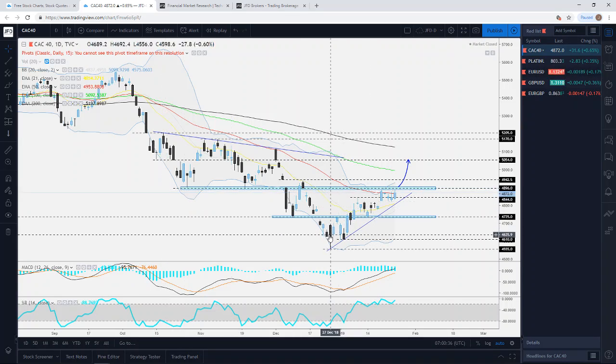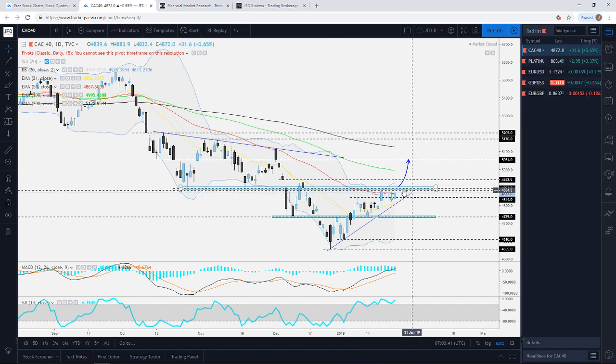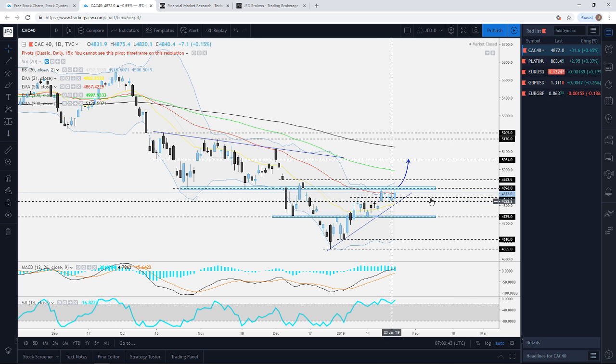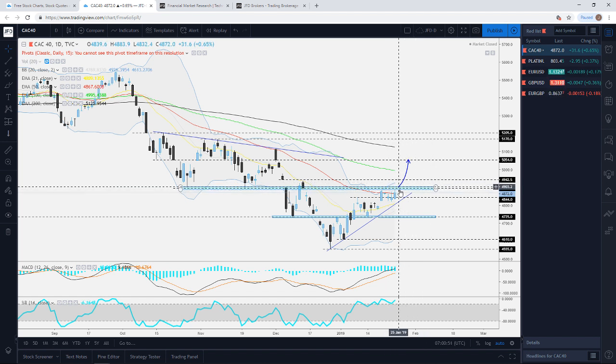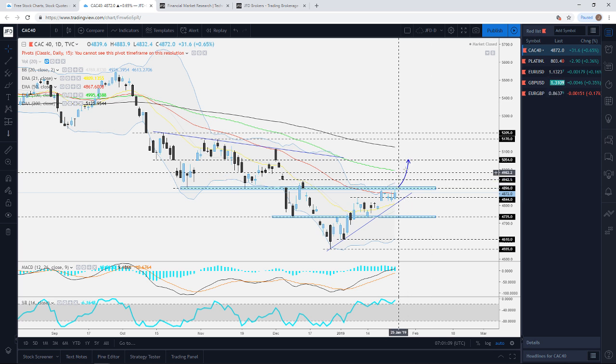Since the reversal here at the end of December, the index continues to climb higher, but still trades below this key area of resistance near the 4,895 zone. So we're just going to keep a close eye on it. If this finally gets broken, then yes, we could see further acceleration to the upside, where we could then test the 4,942 level, approximately. You can round it to 4,940, just to have a nice, beautiful round number. So keep your eyes on that one.